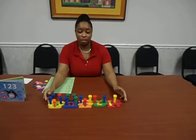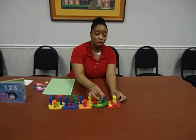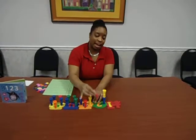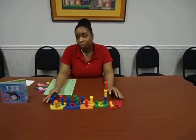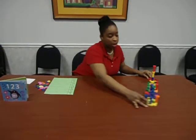And this is a very good lesson. The kids can take it down. They can actually build one on top of the other. They can stack high, and they can count like this as well. So it serves many purposes, and this is a good activity to have in the classroom.